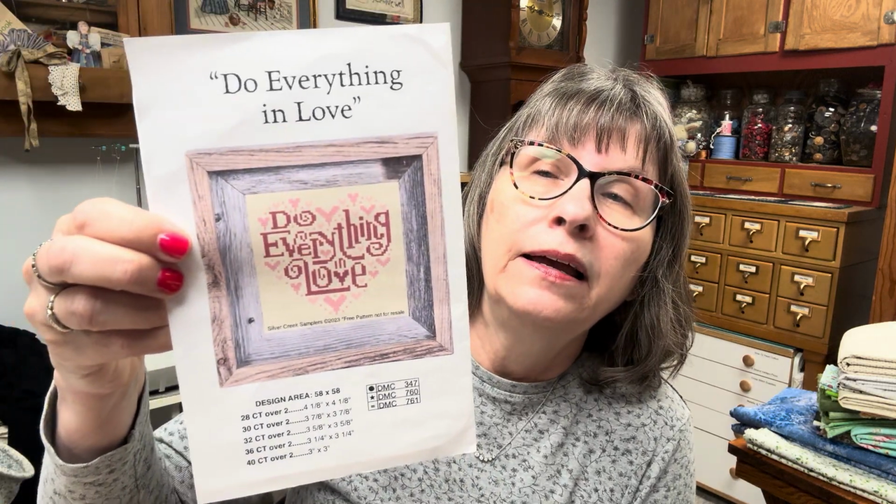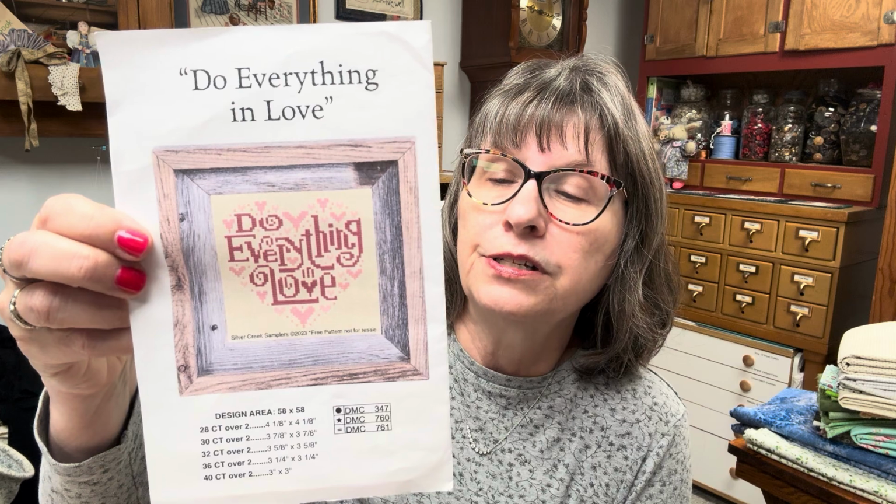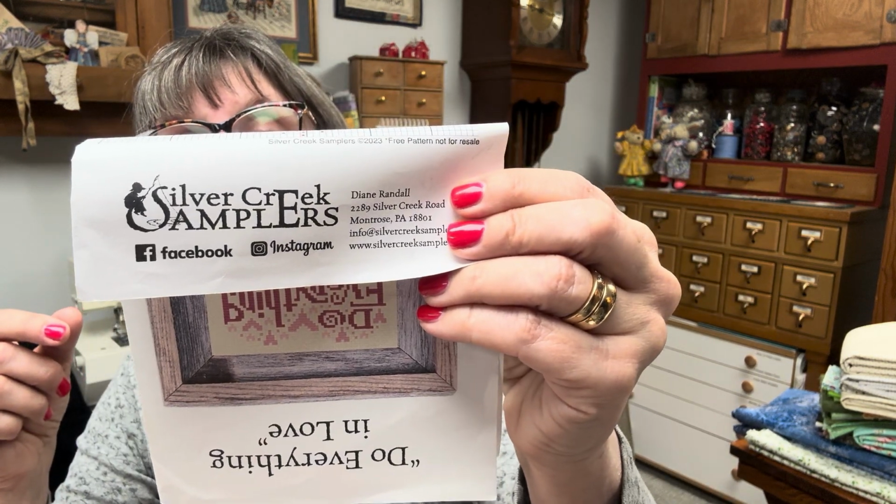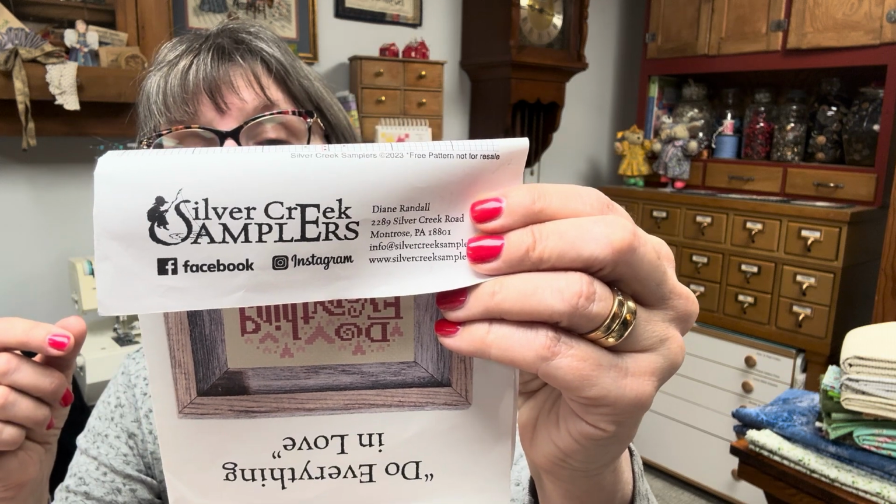Okay, and I showed you this before. This is a freebie chart, the Silver Creek Sampler. Whoops, shouldn't show the chart. You can get it. I'll put it up here, Silver Creek Samplers, so you can go to their website and download this. I had it finished. Well, this is the final on it.